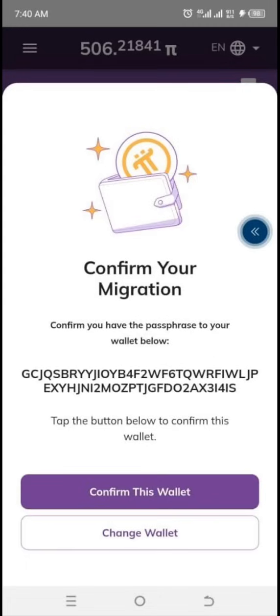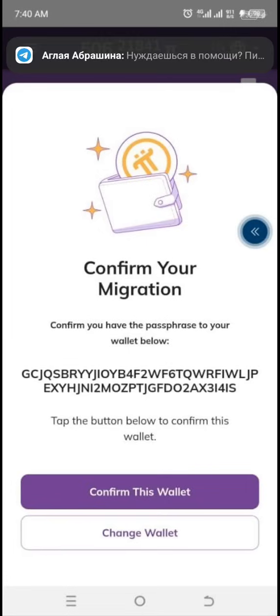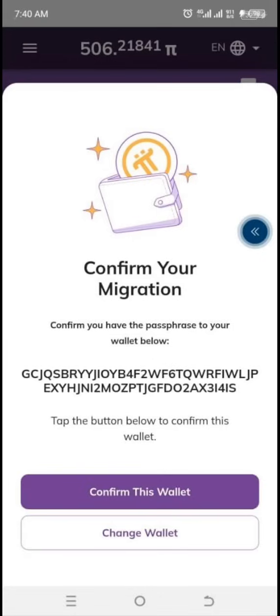That's all in regards to how to verify your Pi wallet and how to set up your two-factor verification. So that's how to go about it. If your Mainnet has been returned back to the app, when you do this, then another migration will be reinitiated for you. Okay, so that's all.